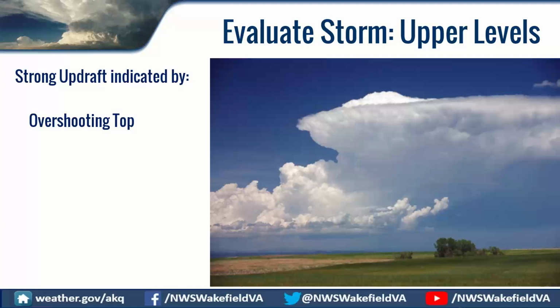So it's going to get to that equilibrium level and it's going to bust through it. Think about breaking through a glass ceiling or breaking through the top of a building. That's what you would think about with the overshooting top: the air is going through so fast that when it gets to the top of our storm it just can't stop and it's going to bust through. And when it does so, it's going to create this overshooting top.